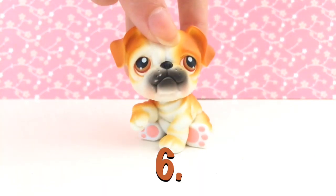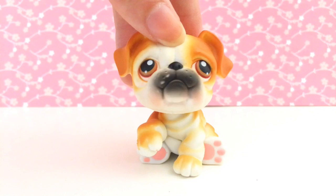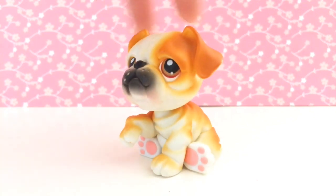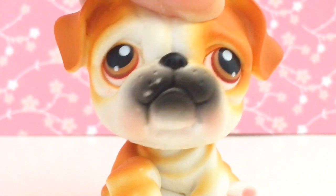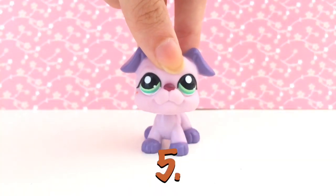My number 6 pick is the bulldog. I love the chunky LPS. It makes them all more fun to play with for some reason. I love these ones. They're probably the chunkiest in the LPS kingdom. They got like beady little eyes, but it makes them so cute and innocent looking in a way. I just love the bulldogs so much. They're so adorable. This guy was pretty close to being higher on the list, but I chose some others to replace him.